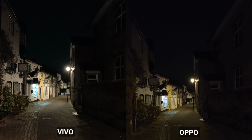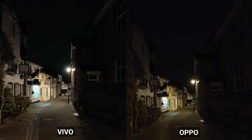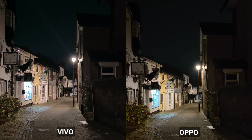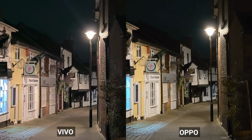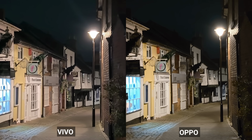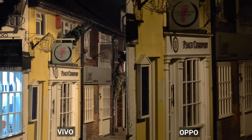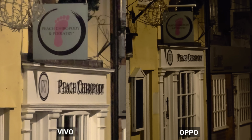I am recording Dolby Vision on Vivo and HDR mode on OPPO, both 4K 60 FPS. And I have to say the colors are a little bit more natural on Vivo. As you can see, the zoom transition is pretty smooth. ×3 and 3.7 optical zoom. However, there's an optical zoom ×6 here, and then we've got ×10 on Vivo.